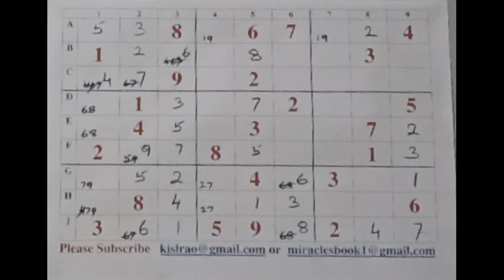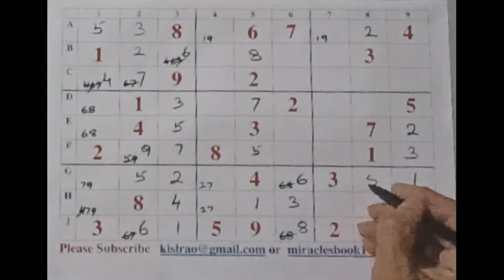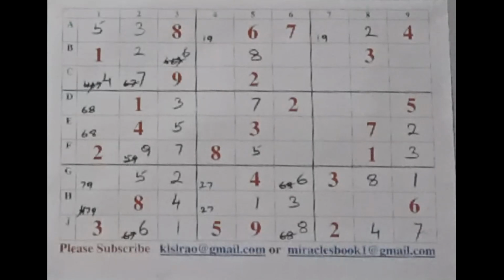And now, can we do something about these 3 cells in this box now? We need 5, 8 and 9. We have this 8 here. Therefore, this is the place for 8. That's the place for 8. And these 2 cells are for 5 and 9.